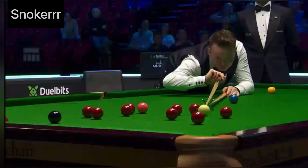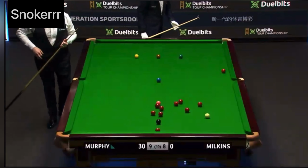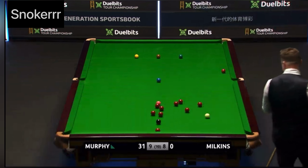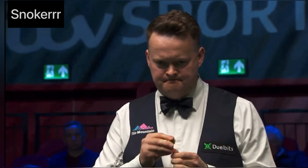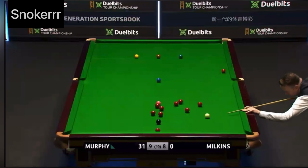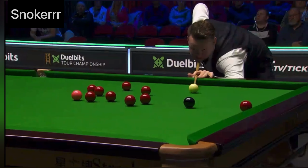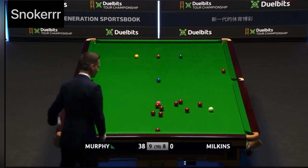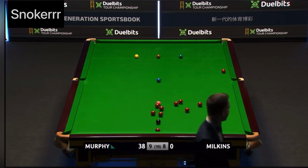The last opening red in this break was just fantastic. He's got the balls exactly where he wants them here. Just a matter of keeping that cue ball under control. He's got plenty of options. A couple of reds into the left center. These couple of reds into the bottom left corner pocket. Nicely played.